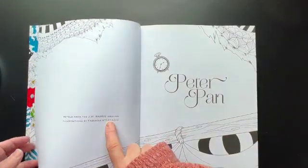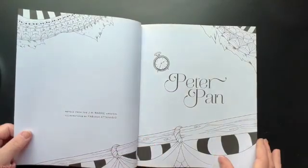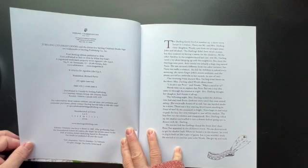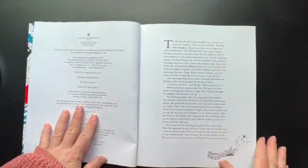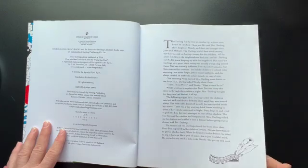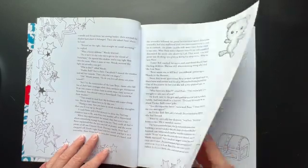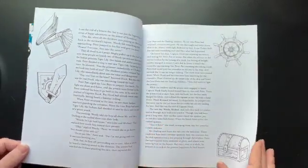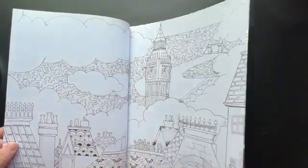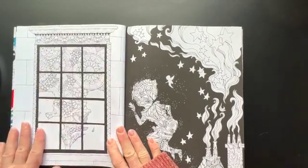So Fabiana Attanasio is the illustrator here. This is from Sterling Children's Books. This was published in 2016, and like many of you, I don't know why it's not still in publication. The paper's pretty good, and it starts off with the story of Peter Pan, sort of an abridged story of it, with items to color, and then this sort of overview, and then the pictures start.